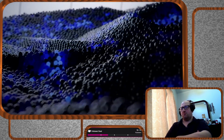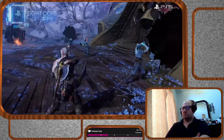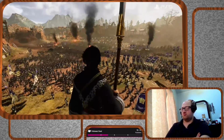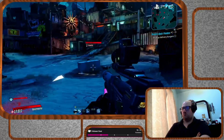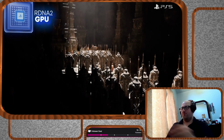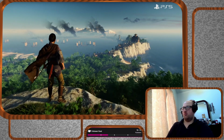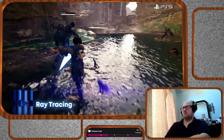When PS5 debuted in 2020, it brought a lot to the table. 8 Zen 2 CPU cores form the brains of PlayStation 5 and enable high-speed complex gameplay, with character counts reaching into the hundreds and frame rates that can be as high as 120 frames a second. PS5 has a powerful RDNA 2 GPU, which can render anything from intricate details to fantastic worlds with vast panoramas to explore. Ray tracing allows for dramatic visual improvements, including reflections off of water.